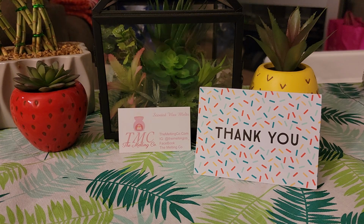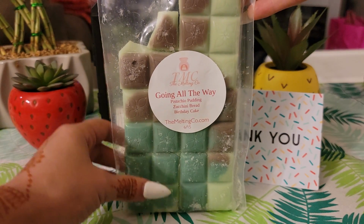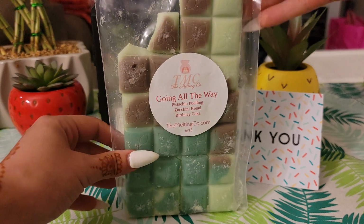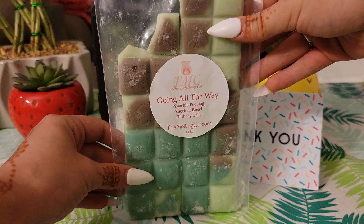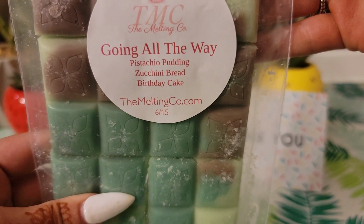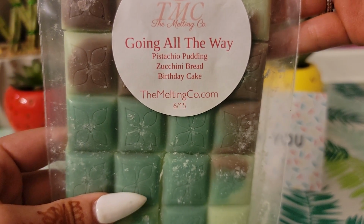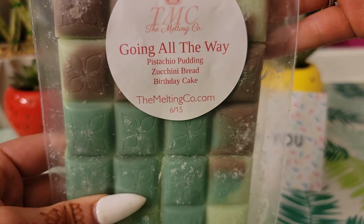Now I melted almost all of them. I think there's only 2 or 3 that I haven't melted. So I'll go over each scent and let you know how I felt about it. She did send me these huge snap bars. You guys have probably seen these from Sassy Girl Aroma and other vendors, and these are really, really big and heavy. This one is in Going All the Way, pistachio pudding, zucchini bread, and birthday cake. This is definitely one of my favorites that she sent, and it is so strong.